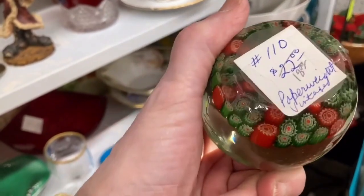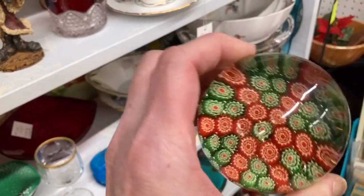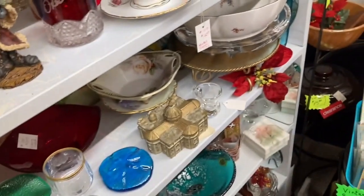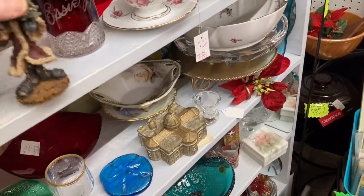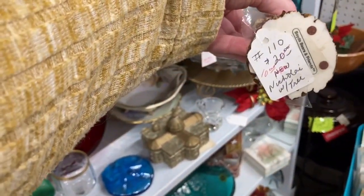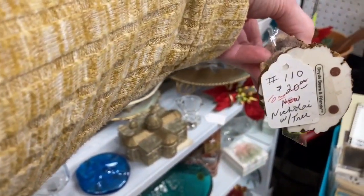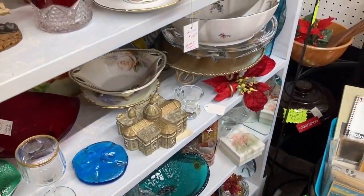These are little tiny pieces of glass inside glass. And this was probably a glass rod or a glass stick that they cut and put in there to make that pattern. This guy looked so cute. He was on sale for $10. I had to look at it again. It said Nicholas with a tree.